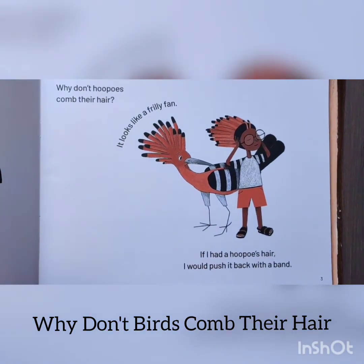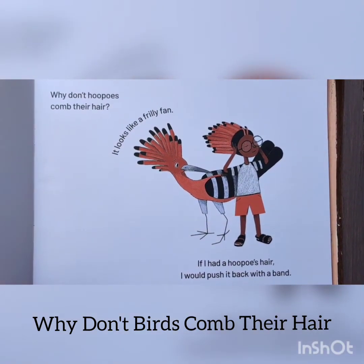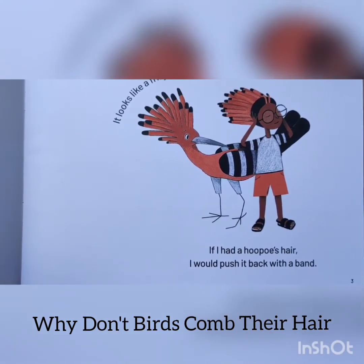Why don't hoopoes comb their hair? It looks like a frilly fan. If I had a hoopoe's hair, I would push it back with a pan.